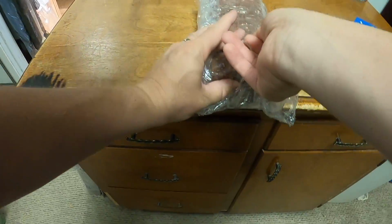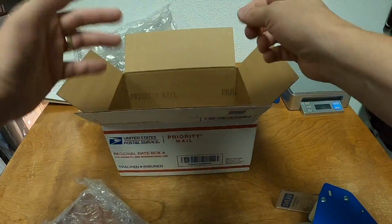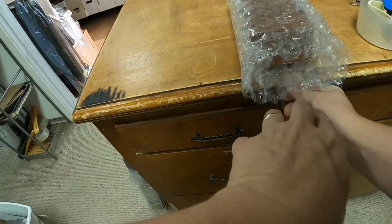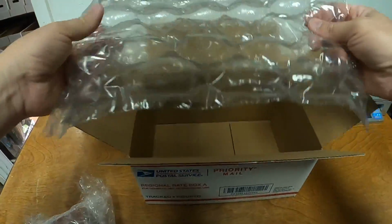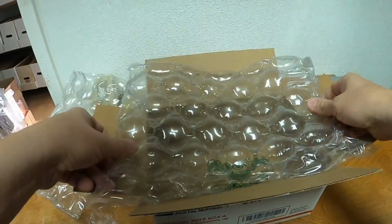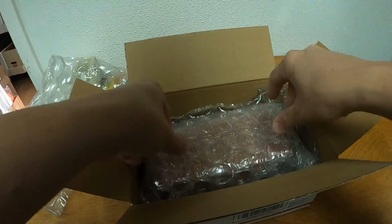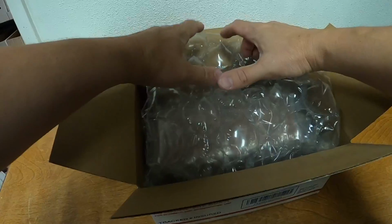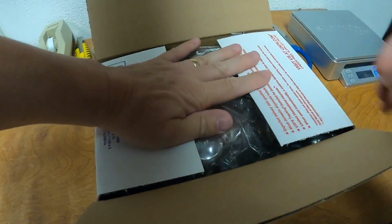I use a regional rate A1 box, kind of like a little potbelly box. And now we'll use a couple sheets of bubble wrap that my orders come in, because these regional rate A boxes, this batch here, they started making them bigger. We got more room to fill up.